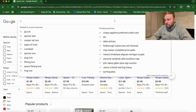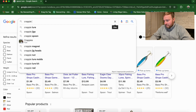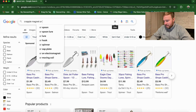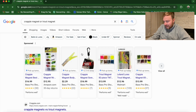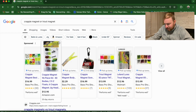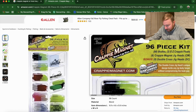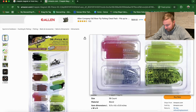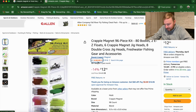All right, my fourth one is a crappie magnet or trout magnet. And they're cheap, kind of. They come in variety, so they have the variety pack, which is $12.95, but look, you get all of these jigs. It's on Amazon, by the way. You get all those jigs, and all these soft plastics, and some bobbers too. Oh, it's on a discount too. Perfect. Let's see if I can find something cheaper.